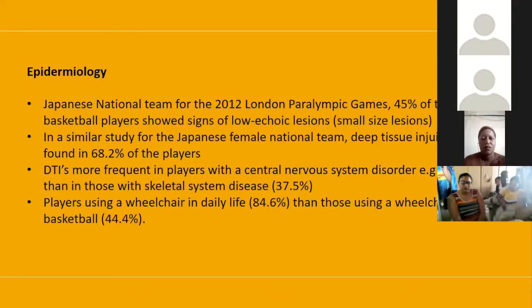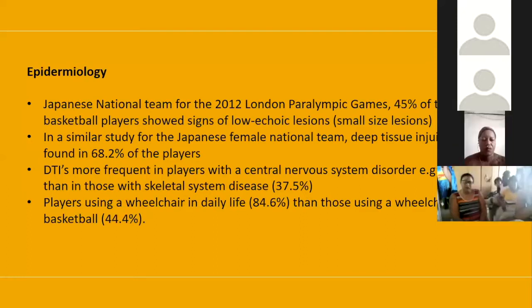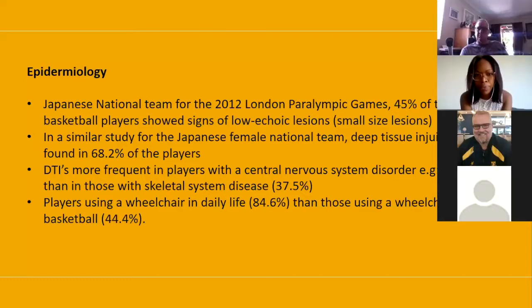Okay. So I just got a few stats for us, and I use a basketball team so that it's more relatable. In the 2012 Paralympic Games, they did a study with the national team, the guys and the girls, with the Japanese team, on the basketball players and how much they're at risk of pressure sores. In the guys' team, 45% showed signs of low echoic lesions, which just means small size lesions over the weight-bearing areas. They did a similar study with the female team, and they found that about 68.2% of the players had deep tissue injuries.